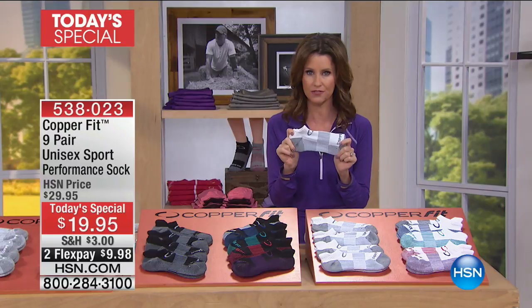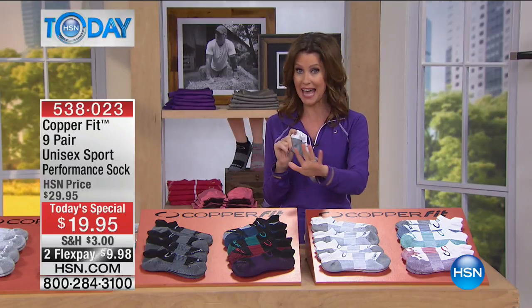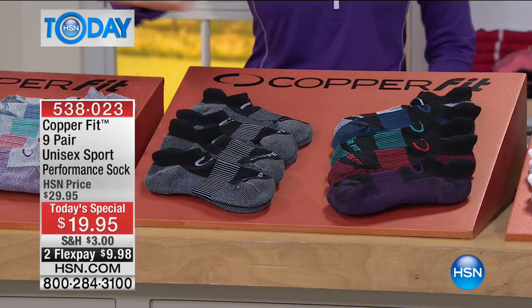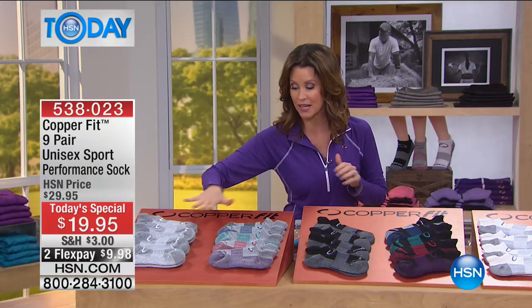We've got great colors for you. In response to your request, we have gray. But gray will not last very long. Already over 26,000 pairs sold. So you asked, and we brought you that's the black. We brought you gray. This is gray, and then here's what you're getting.